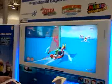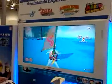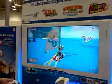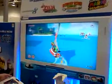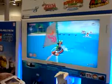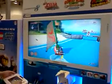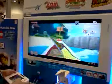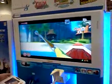I wonder if the whirlpool behind the island is active. Oh God, I hate that thing. Oh, he's got the double speed on him. Oh good, they have double speed now. That means I can go faster when trying to get the island.